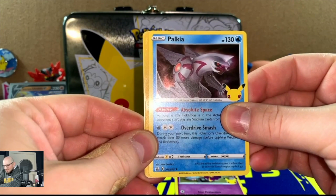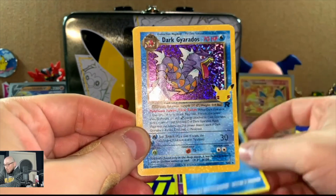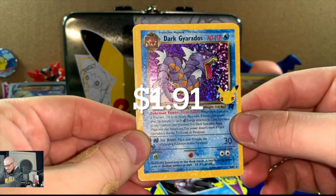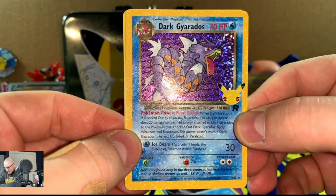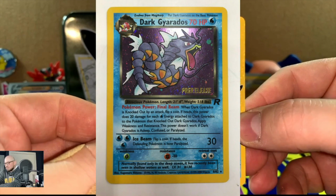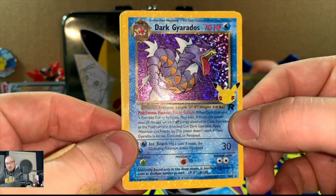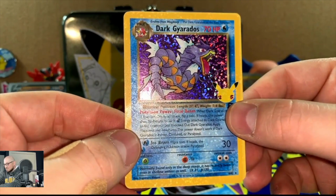I like to spoil it a little bit. You can just tell by the border. Is it a Blastoise? Boom! Dark Gyarados! I still need a Dark Gyarados, so I'm happy to see this card. I have a pre-release Dark Gyarados, or several, from back in my TCG playing days. This has been a hot pack so far, so I'd recommend this for you guys.